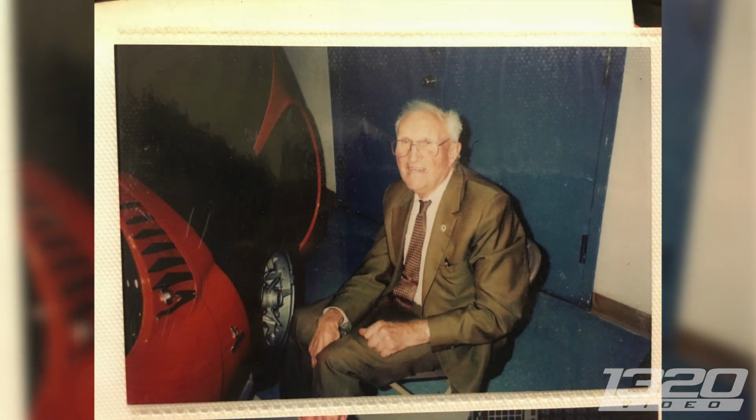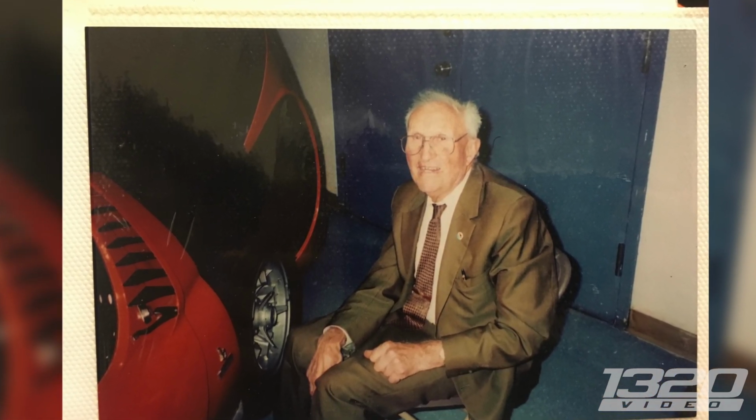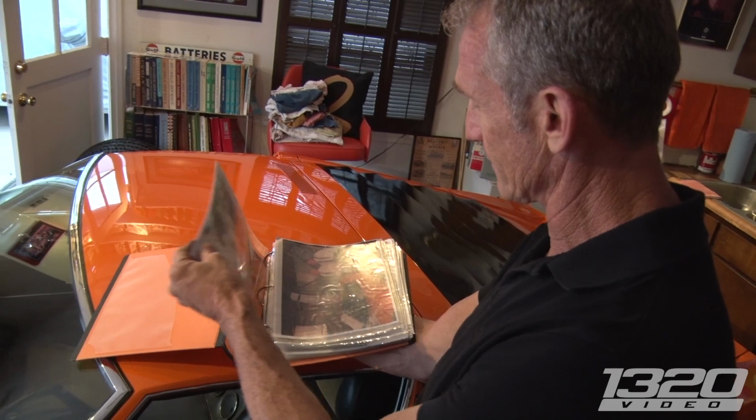It was really funny because when I first came across the car, I thought, if I ever am able to purchase this car, I want to have proof that this story wasn't just a story, it was for real. So from the moment I went up there, I was photographing his house, where the car was, and I kept the pictures over the years and have put them together in an album.